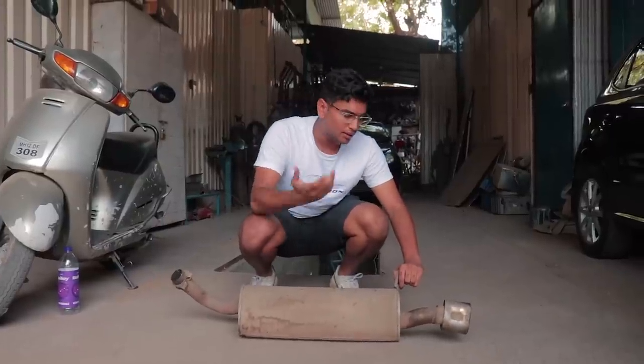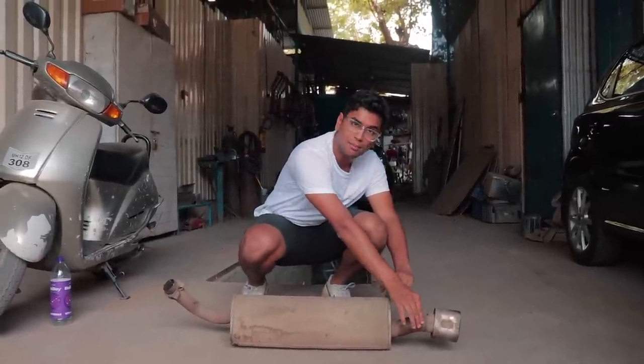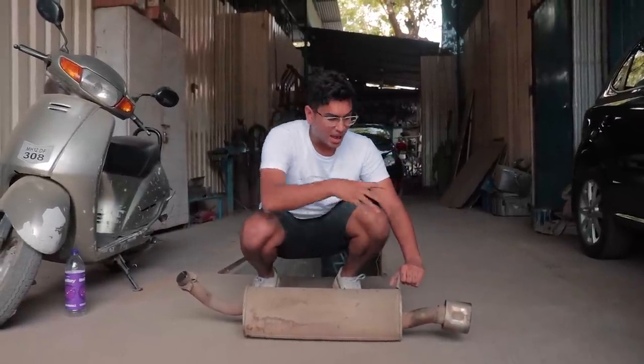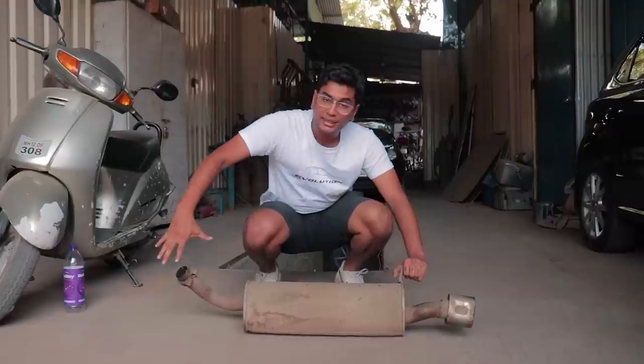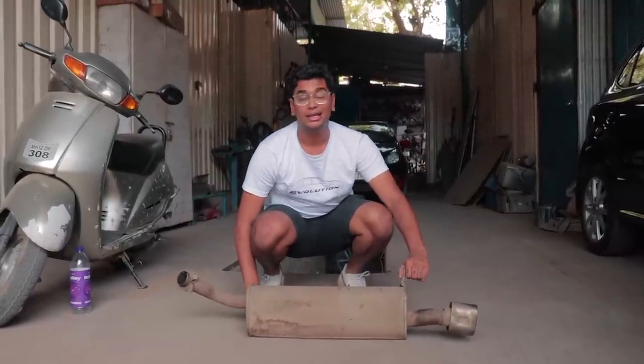When it comes to the tip, like I said, we're going to be cutting off the tip from just over here before the bend, so that the tip remains stock basically. And then a 2.5 inch pipe will be added to the muffler so that it's a completely straight unit. And then we're good to go, and the Abarth will now sound insane after that.